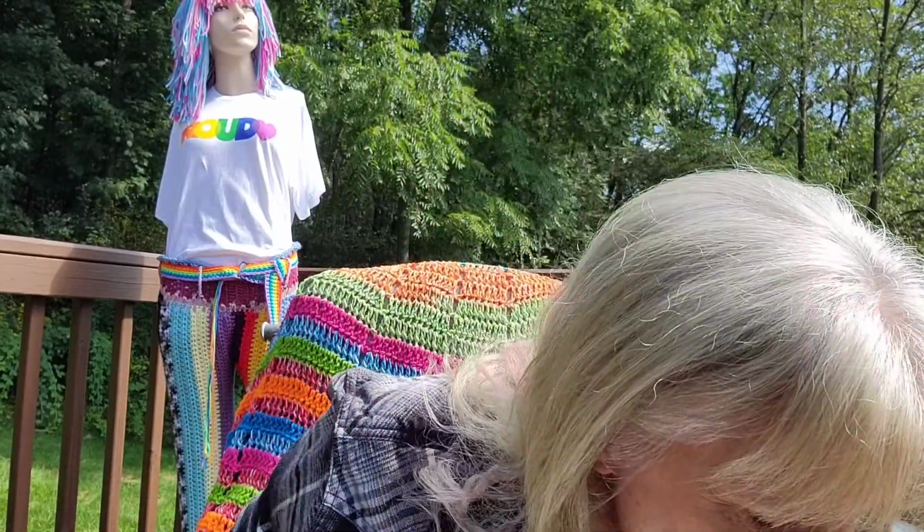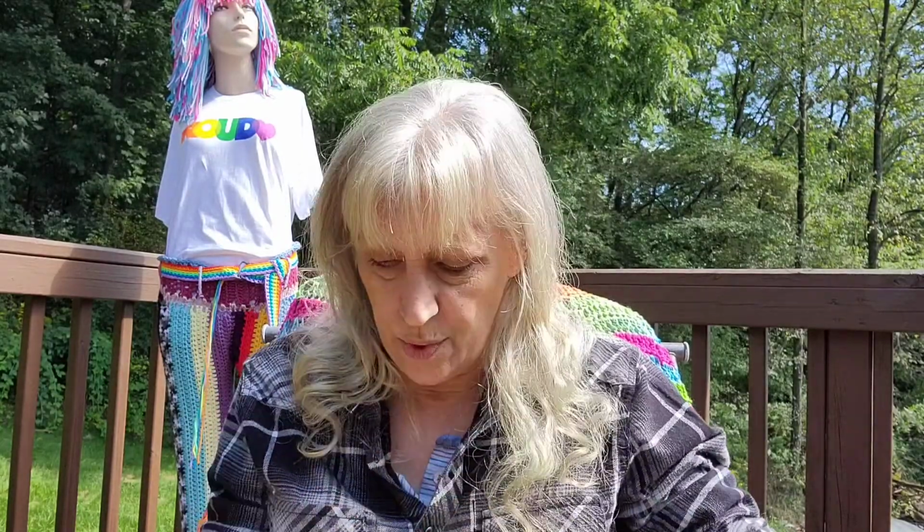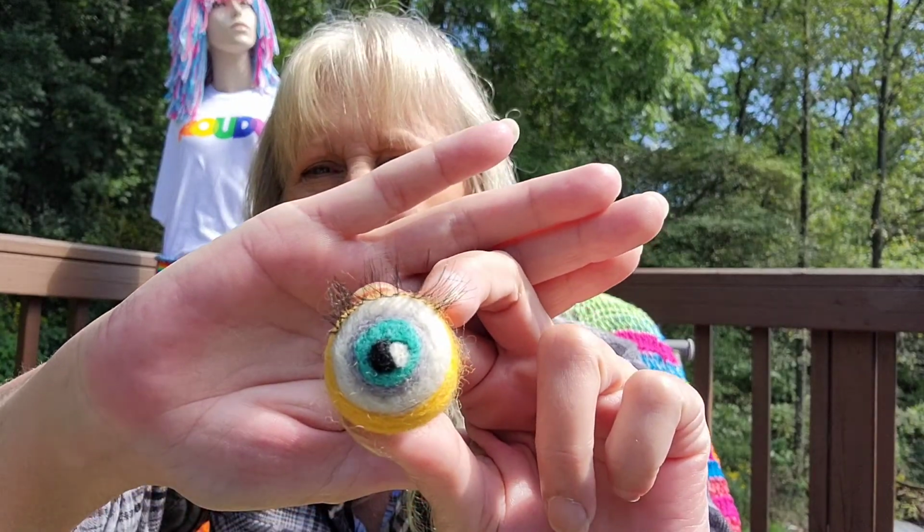But anyway, let me bring up my bucket. I'm going to save my best one for last, or my last one for last as well. Anyway, I started out with just doing simple things like this magnet. It's literally an eyeball magnet.